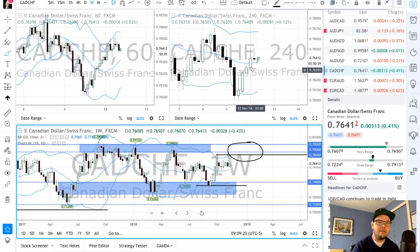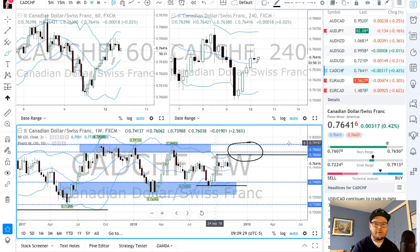Wretched and Nicholas, awesome. CADCHF is between two zones. We're not going to trade that for this week. So we wait for price to hit, and it's pretty close. Wait for price to hit the 178 area, so 179 right here. And that's where we'll look for bearish setups.